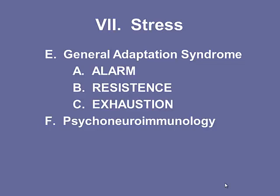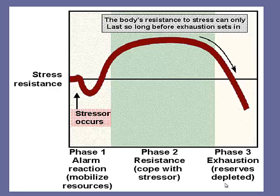What Selye said is that when we encounter stress, we go through three stages: alarm, resistance, and exhaustion. I'm going to show you a chart that has these words on it, and then I'll come back and talk about psychoneuroimmunology. That's a big word. Here are the words, if you didn't get it: alarm, resistance, exhaustion. There, that's there. All right.